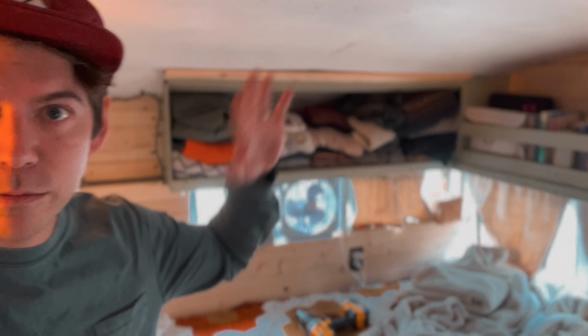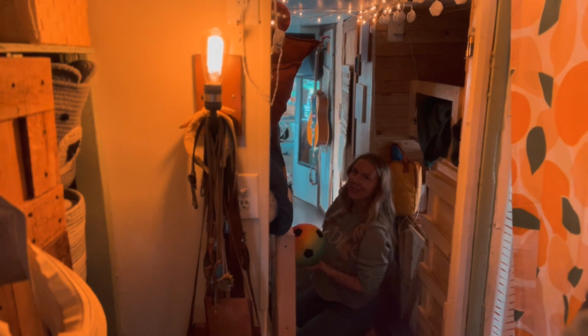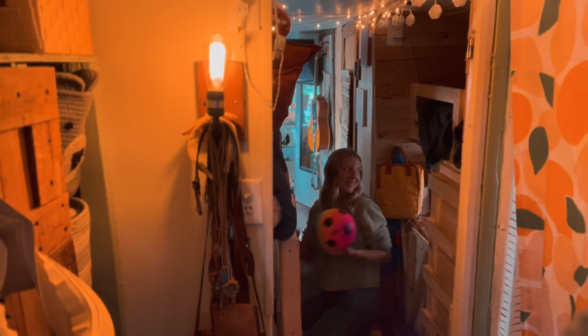All right, this is it. So this is the bedroom. I already started taking out where we keep our clothes up here. What is that called? I don't even know. But all this, everything you see is going to be completely empty. And I got Emily's approval. My reluctant permission is maybe what I would call it.